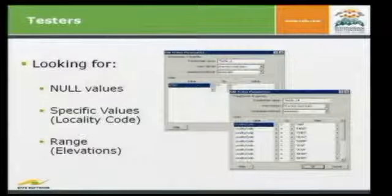Those testers that you were seeing on the far left, a lot of them are pretty standard, where I was looking for null values, things that would make the hydraulic model fail. The modelers were looking for certain standards. They had grouped how important certain fields were. And that's why I was looking for null values, specific values, if they had their locality code in there. Also range values and elevation. Those are just a couple examples.